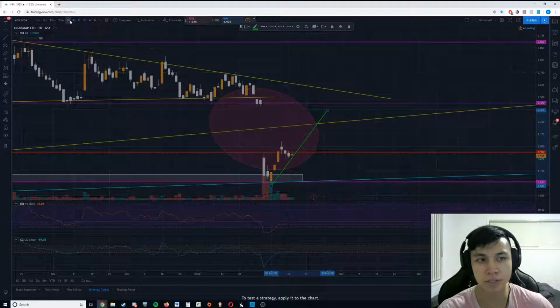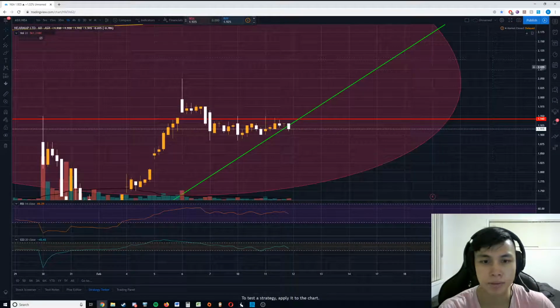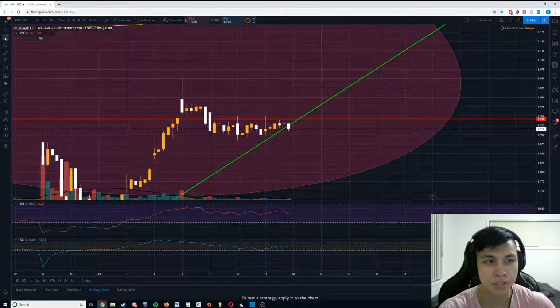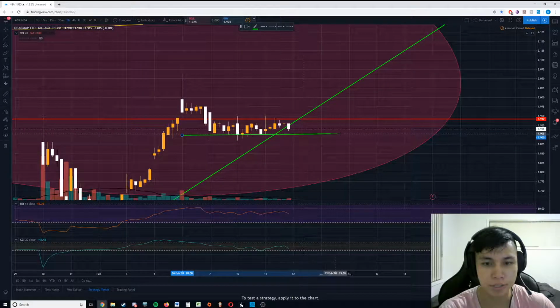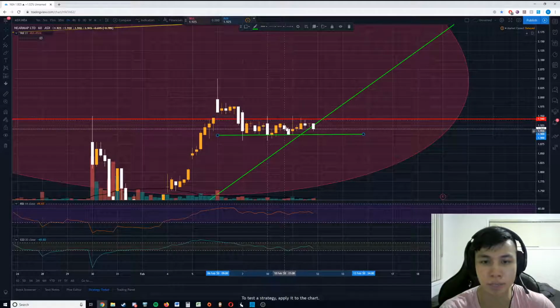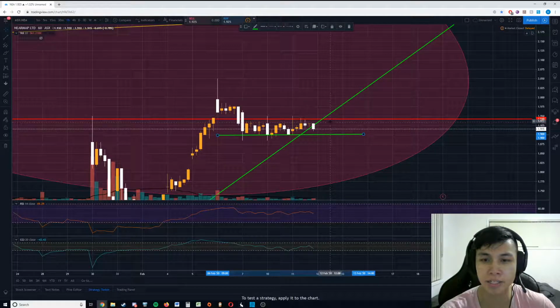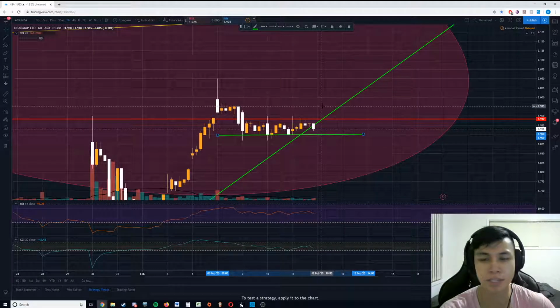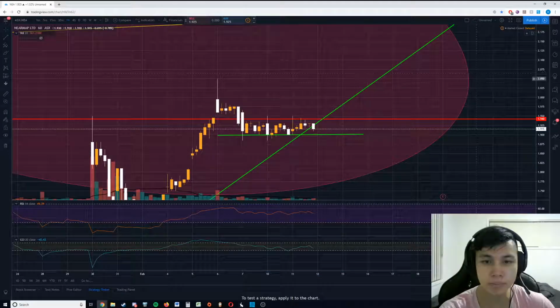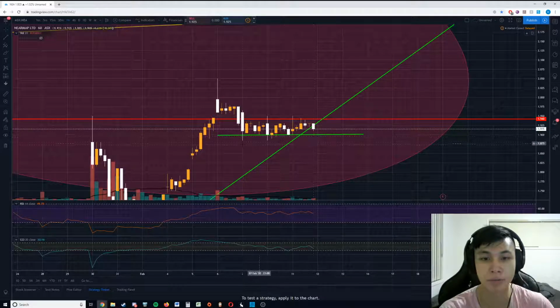So let's jump to a smaller time frame to see what potential moves could be upcoming. Not much to see, just price consolidating sideways, as we can see from here, and also at the resistance line. When a resistance or support is hit multiple times, the more times it gets hit, the weaker it becomes. So if this keeps up, there's a high chance that we'll see a breakthrough in the next day or two, potentially.